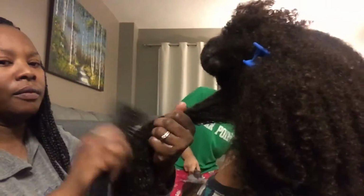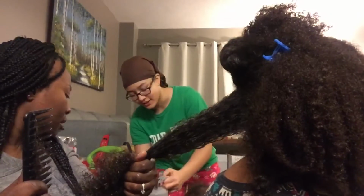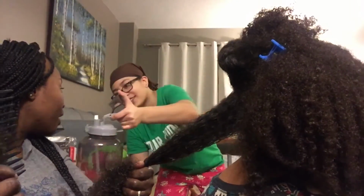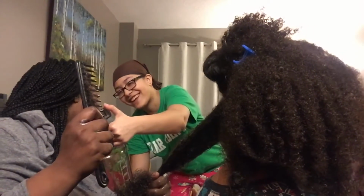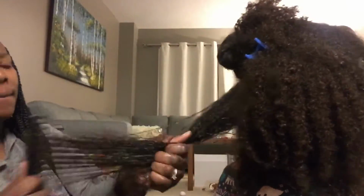If I could spend a little less time having to do this, because I do have two heads of hair at the current moment that I'm trying to do. Michaela is old enough, she takes care of her own hair, but I don't mind helping her out from time to time. But the other two, I really do have to maintain their hair. So the less time I have to spend doing hair, the better.